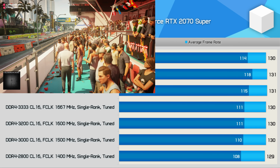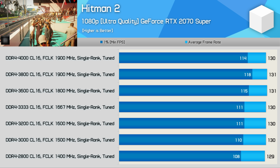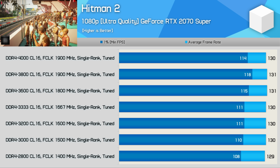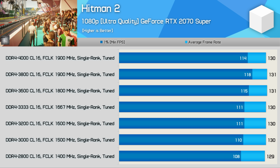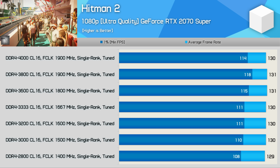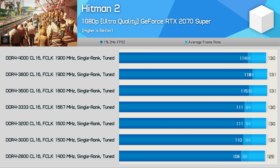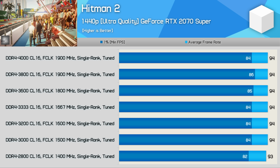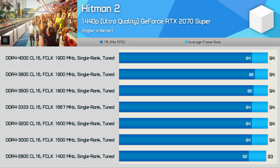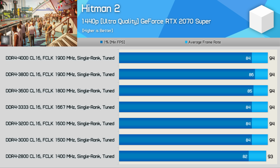But wait, there is more. Here's a look at the same memory configuration just seen in the scaling benchmarks with the RTX 3090, redone again, but this time with an RTX 2070 Super. As you can see, even in Hitman at 1080p, with an RTX 2070 Super, you're going to be almost entirely GPU bound, and if you happen to be gaming at 1440p, you'll be entirely GPU bound, and no matter how much money you spend on your memory or how many modules you have, performance is going to be much the same.